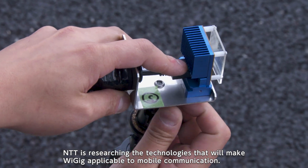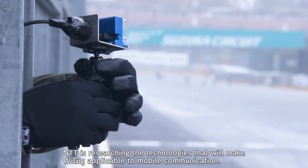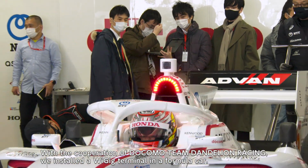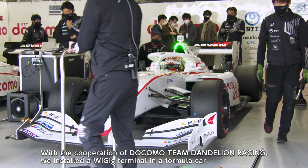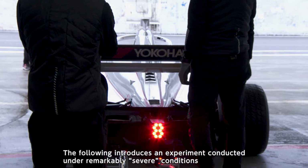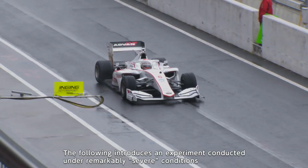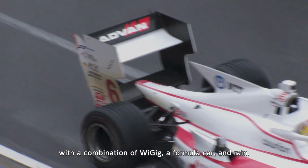NTT is researching the technologies that will make WiGig applicable to mobile communication. With the cooperation of Docomo Team Dandelion Racing, we installed a WiGig terminal in a Formula car. The following introduces an experiment conducted under remarkably severe conditions with a combination of WiGig, a Formula car, and rain.